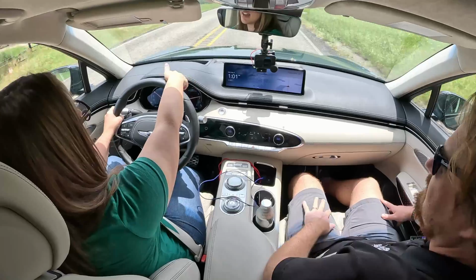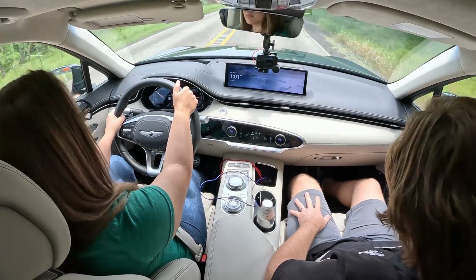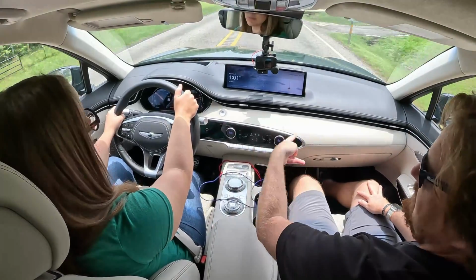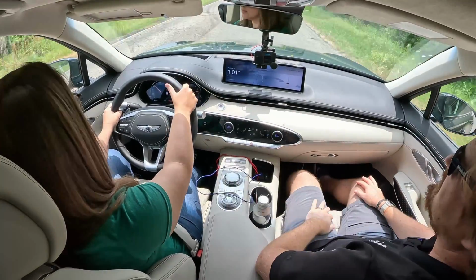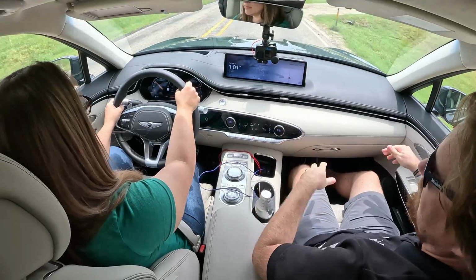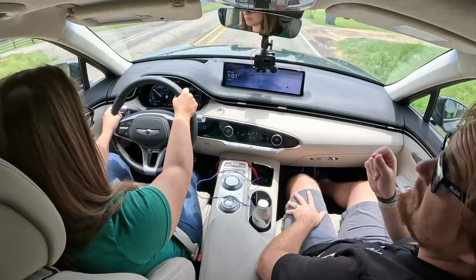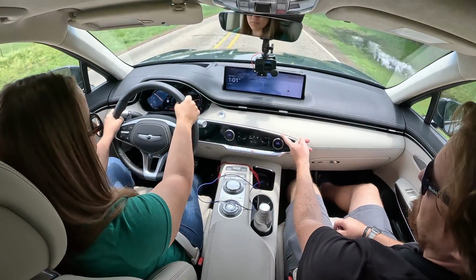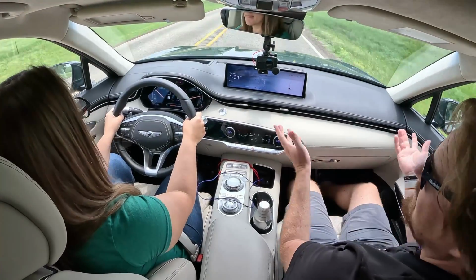Now, I like the vanilla stitching on the blue as well. So I think this looks like airplane wings all the way around. And even here, it goes all the way over your left knee over there. Just that airplane wing-like design that is very much a hallmark of GV70, which is really cool. And it's all LED backlit or ambient backlit, which I currently have on blue-green, but you can't really tell.